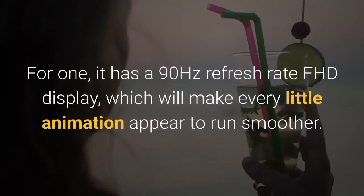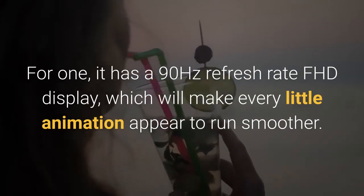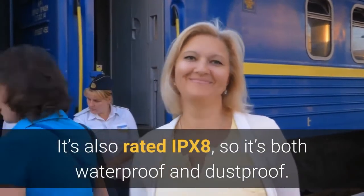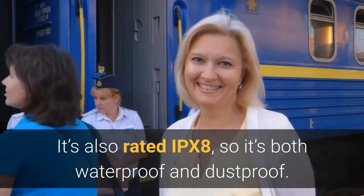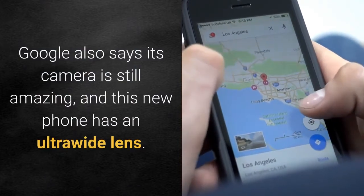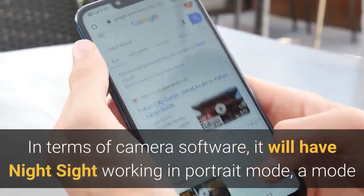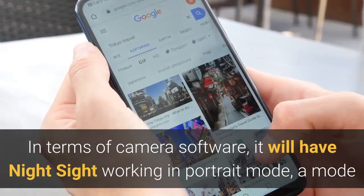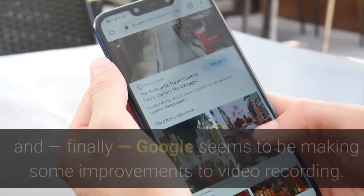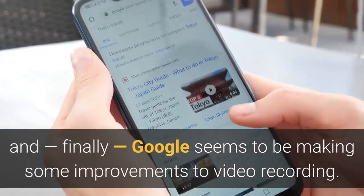For one, it has a 90Hz refresh rate FHD display, which will make every little animation appear to run smoother. It's also rated IPX8, so it's both waterproof and dustproof. Google also says its camera is still amazing, and this new phone has an ultrawide lens. In terms of camera software, it will have night sight working in portrait mode, a mode that lets you adjust the lighting in post-processing, and, finally, Google seems to be making some improvements to video recording.